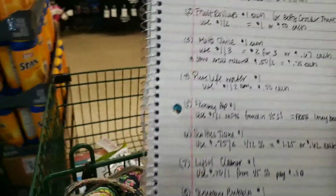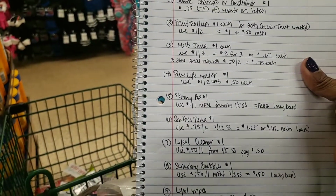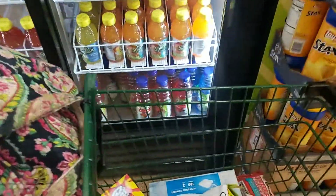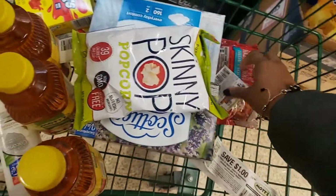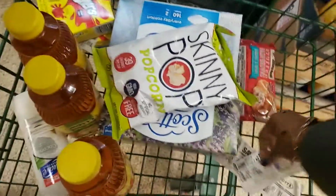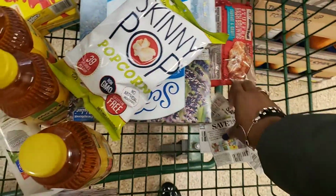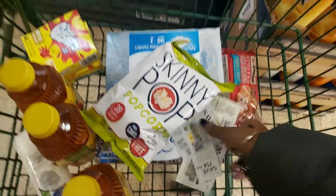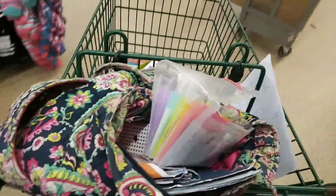And I think that's all I'm going to pick up for today. I'm not going to pick up anything else because this is all I really came in here to get. So let's move to check out. Let's gather all of our coupons together and go check out. I need to find out how much those Perrier are going to be because I got a coupon for those.